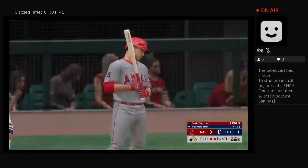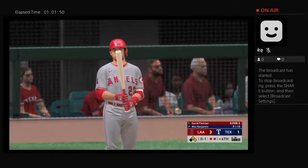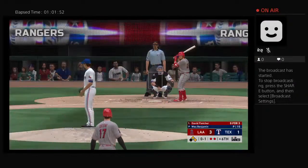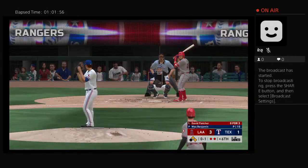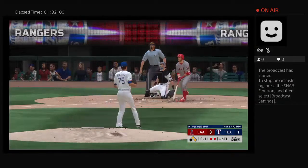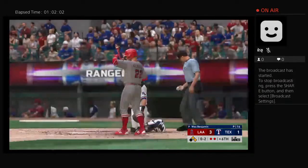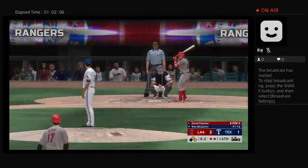Behind 0-2 now. Nothing in 2 count, and the pitch. He got him. Lively fastball that time, and it puts an end to the inning. Angels strand a couple as the lead remains 3-1.